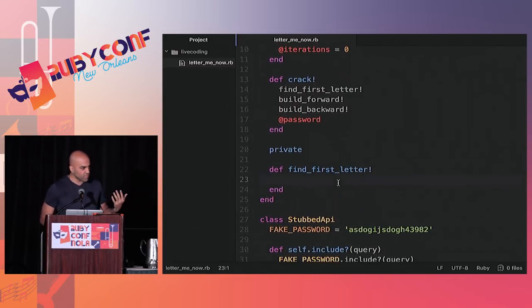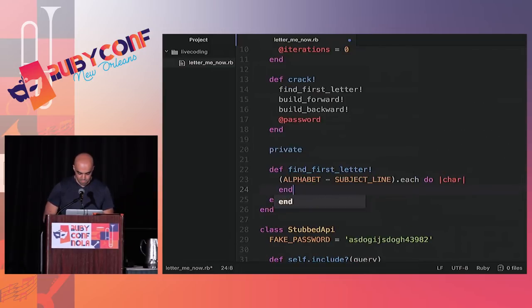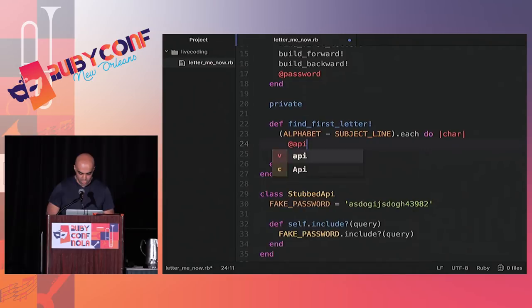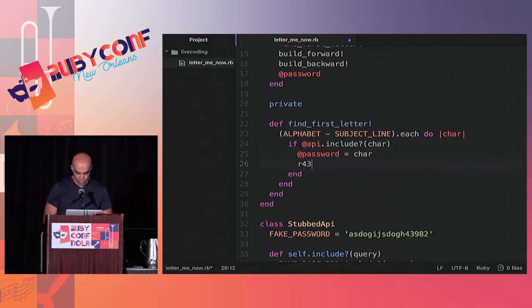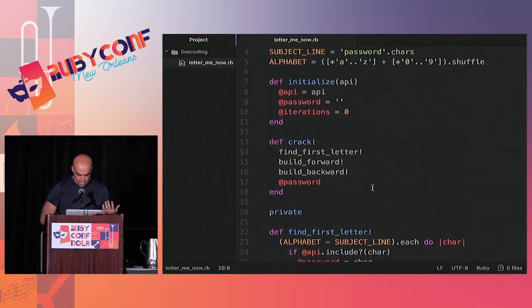I've got my subject line. Now, to find the first letter, I want to iterate through each of the characters that are not in the subject line, but still in my alphabet. Okay, so that should be easy enough. So I'll say alphabet minus subject line dot each do character. And for each character, I'm going to look it up in the Oracle. So I'll say at API dot include char. So that's to check if this is the first character. If that's true, then what do I want to do? I want to say at password equals that character. So I have my first character, and then I can return. I can jump out of here. And if that completely fails and I don't find anything, I probably want to raise and say, could not find a first letter. Okay, so this should be able to find a first letter.